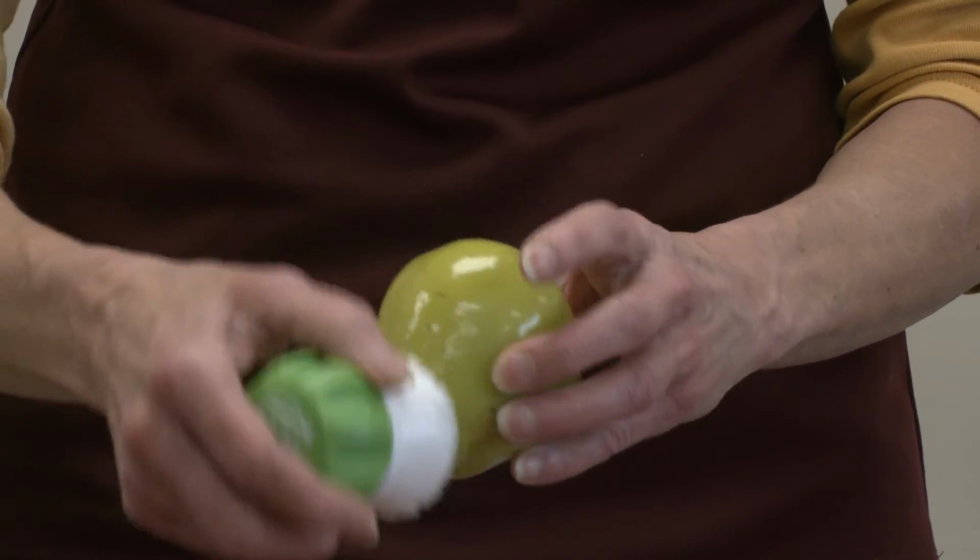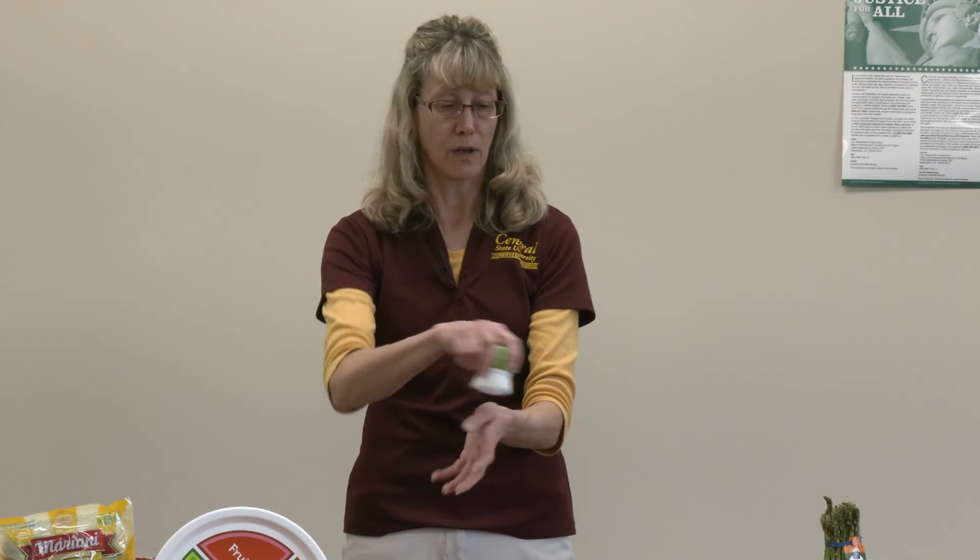And so make sure that you're scrubbing into the crevices and all the little parts, especially on your cantaloupe and watermelon. People don't think about it because you're not eating the rind, but when you cut them, if there's anything on the outside, you're cutting that outside bacteria, viruses, and dirt right into the flesh as you're making your cut. So it's important that you get that washed off.